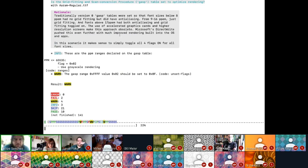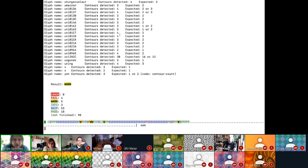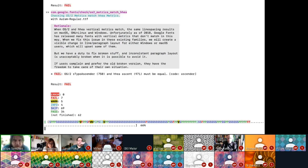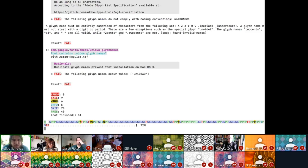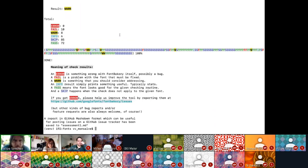And this is what you see while it is working. So it's got a progress bar, and the letters in the progress bar are the check results for individual checks. And there are many skips. The blue letter S means skip. So these are the ones that do not apply. There are some routines that only apply in certain conditions, such as a variable font check will not run if the font is not a variable font. So it's just skipped, right?